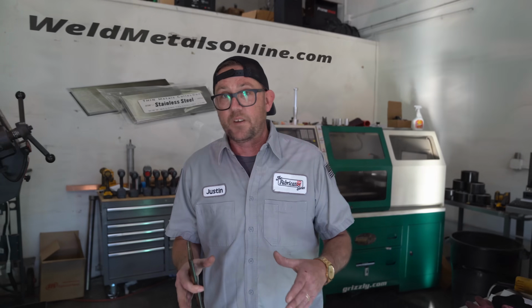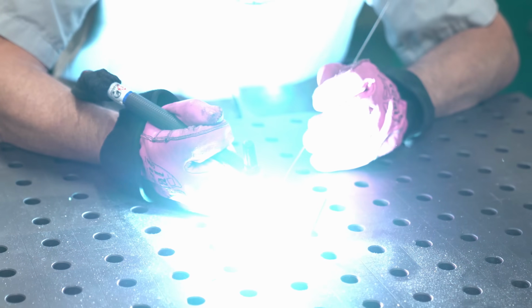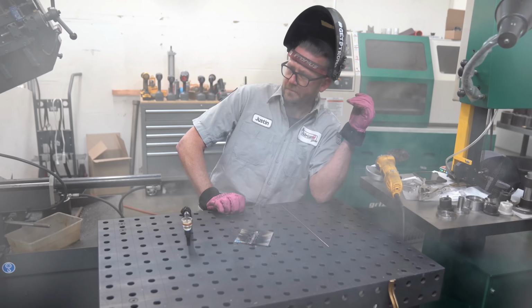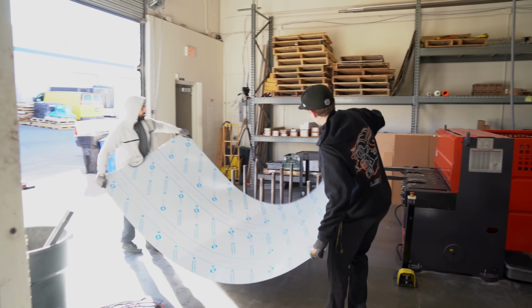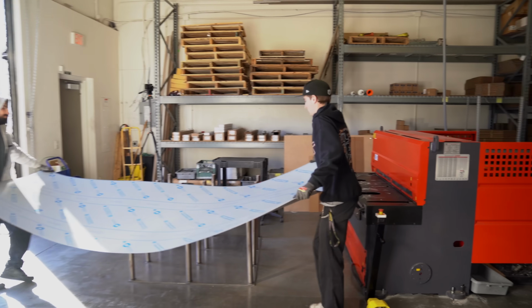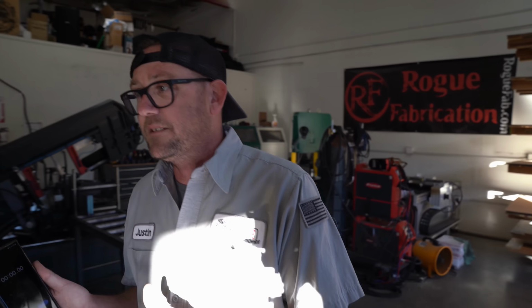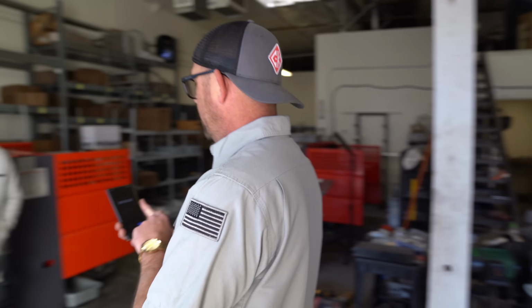Last year, I sold 127 sheets worth of 20 gauge stainless steel coupons at weldmetalsonline.com. Every single one of those sheets had a PVC film over the top of it, which protects the finish underneath. Since we can't weld through that film, and we sell our coupons already prepped and ready to go out of the bag, the job of peeling that film is on us. While this isn't an overly complicated job, it definitely is time consuming. So we have to figure out how long it's going to take right now. You ready? Go.